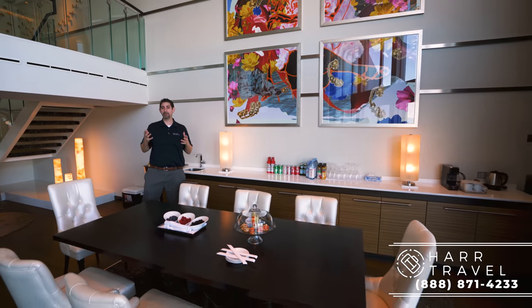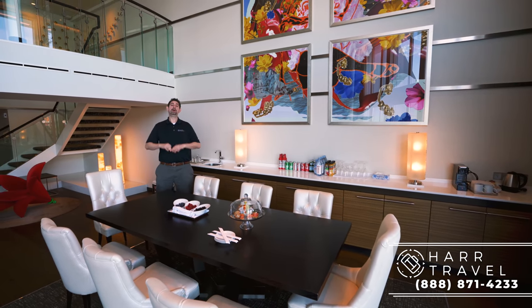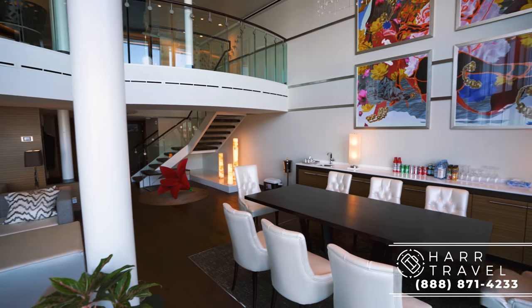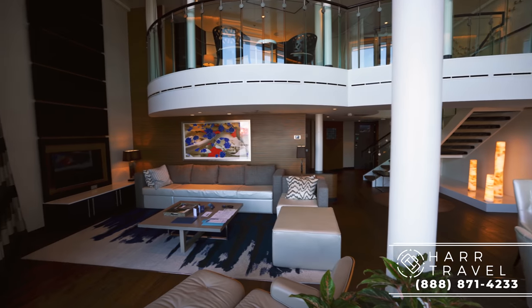This is a great time to talk a little bit about Star Class. So this is one of the few Star Class suites on board the ship, which means first and foremost, you're gonna get a genie. They're amazing. They pick you up all the way down in the terminal, bring you up here first thing when you board the ship, and then throughout the entire experience, you have unlimited beverage package, unlimited dining package, the unlimited Wi-Fi, and the genie is just there to make your day, literally.